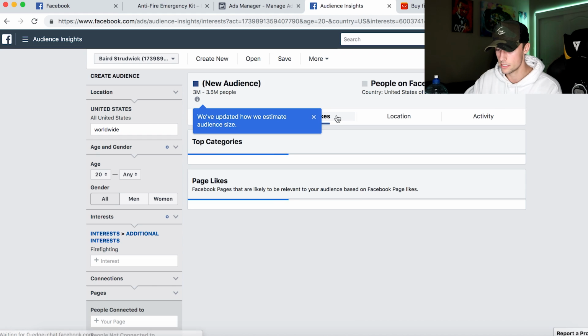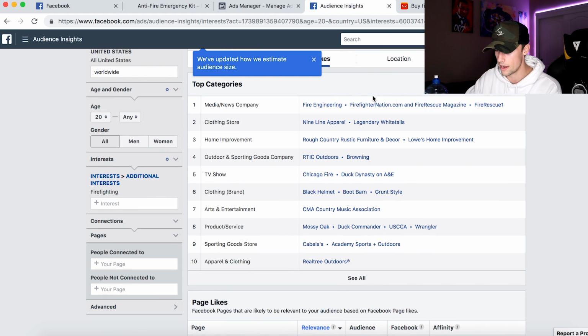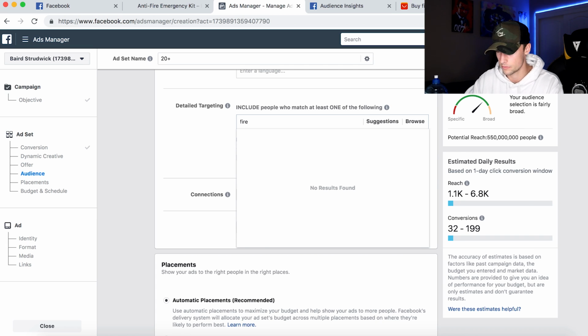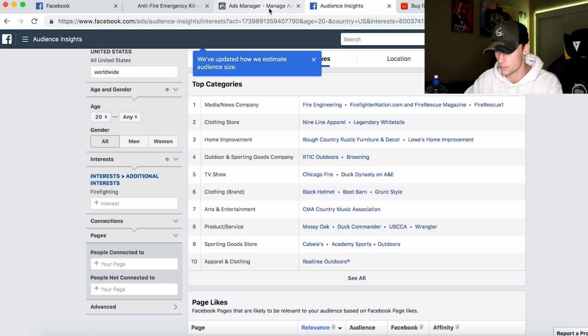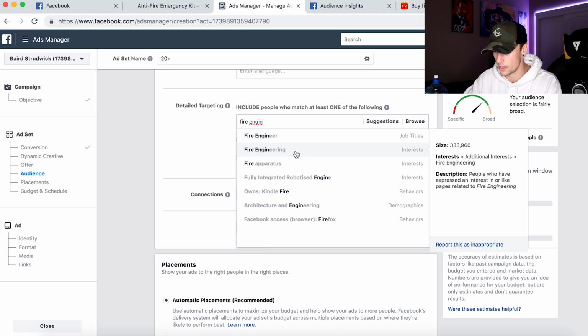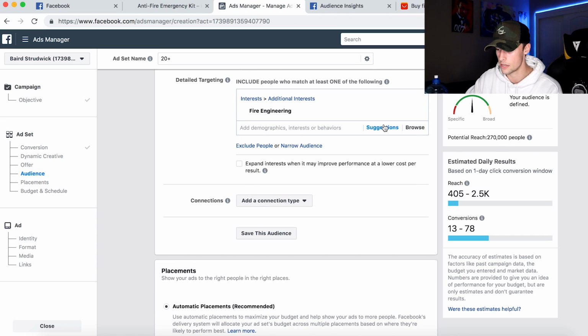So let's go up here to page likes and see what kind of pages they like. And these could be our best interests right here. So fire engineering, firefighternation.com, and Fire Rescue 1. Now, let's see if any of those audiences work. Let's try the first one, fire engineering. Fire engineering right here, interest is 333,000 people. Let's click on that. And now we have a potential reach of 270,000 people.